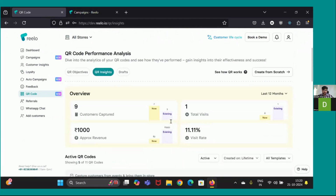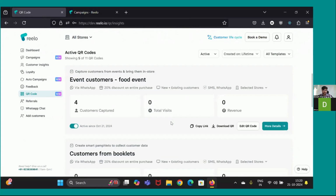Done. So this was as simple as that. The entire process took, I guess, around 2 minutes. So once you have activated the campaign, you will be able to see the number of customers that you have captured from that campaign along with the visits that has been reduced the time to activate has been reduced significantly over the earlier journey. Along with the revenue, all the insights remains as it is.